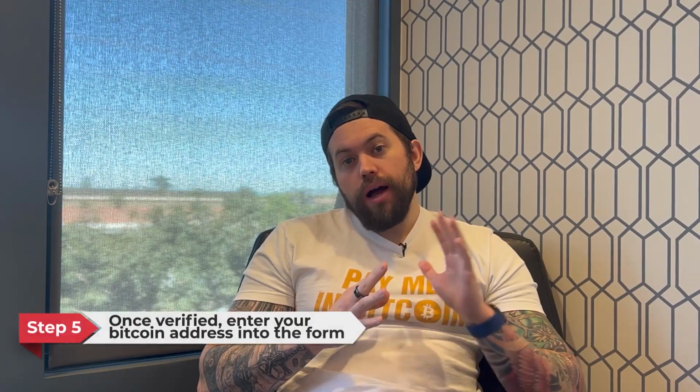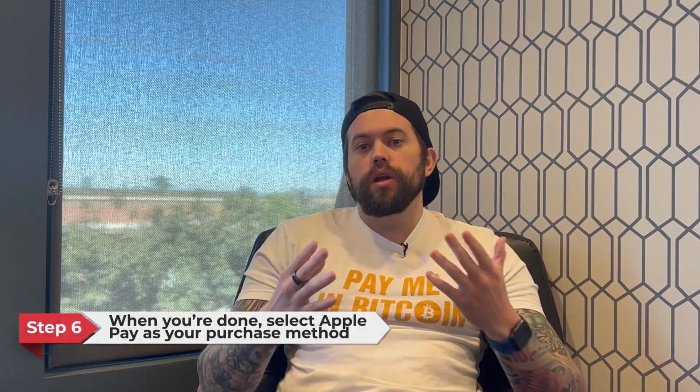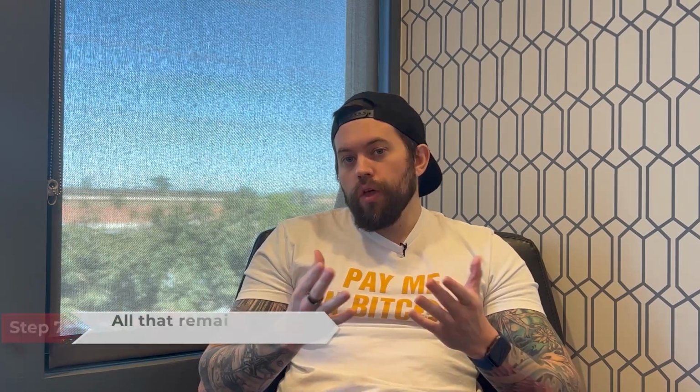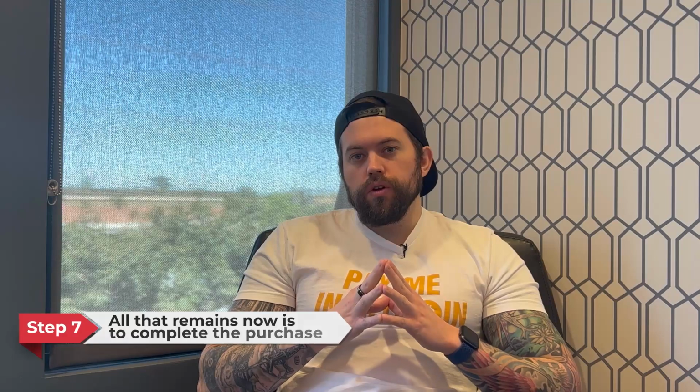And then step 5, once you're verified, you enter in your Bitcoin wallet address into the form. And step 6, when you're done, select Apple Pay as your purchase method. All that remains now is to complete the purchase and authorize it either with your Touch ID or your Face ID. Number 3 is going to be Paxful.